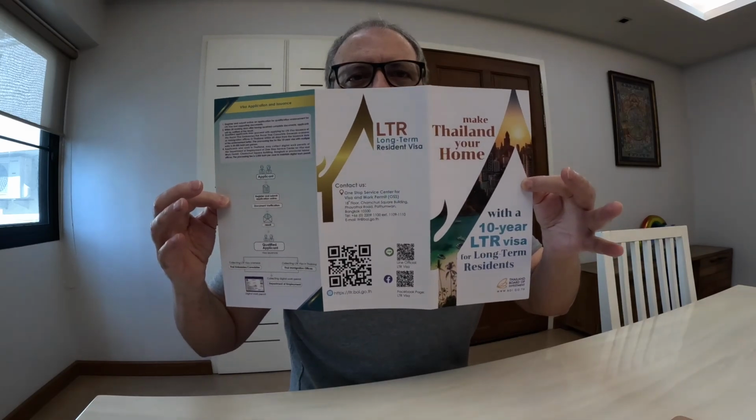Thailand, when they introduced this, came out with this handy brochure, and yes, I know you really can't read it, with the information. The LTR is a 10-year visa. It allows us, as I said, to do away with going every year for a visa. It makes life a lot easier for us who want to live in Thailand long term. So let's start with where to find the information. I showed you this brochure just now.